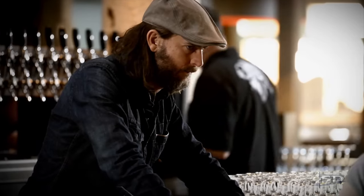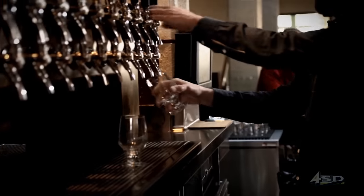Ready to go on a little bit of a tour? Yeah. Okay, now how long do you got? Because we have a lot of beers. We have all day. That is the perfect answer.